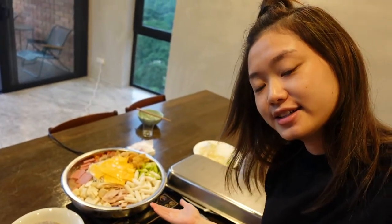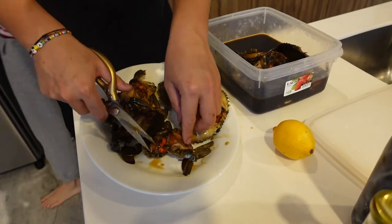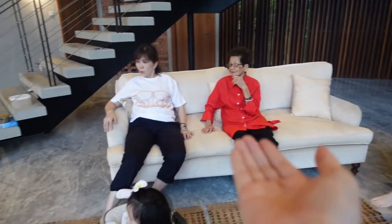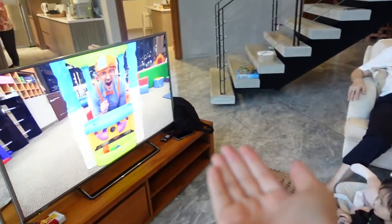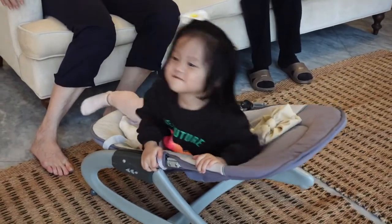Dinner, we have budae jjigae, not made by me. While waiting for dinner, everybody needs to watch her show. Four adults, one kid, and a kids show. Wow, all the color balls. It is night two.